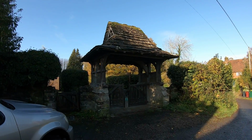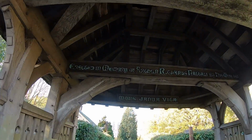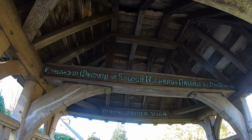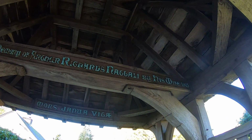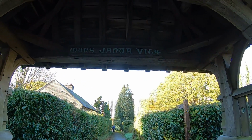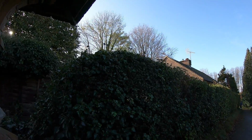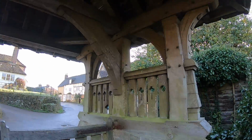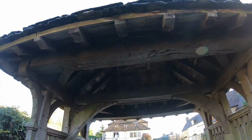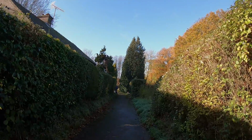So just in front of us we've got the lich gate, and it's got stone slab tiles and some writing up there, erected in memory of Arthur Richard Natali by his wife in 1915. Rather lovely, made of oak. So let's have a look down here into the cemetery.